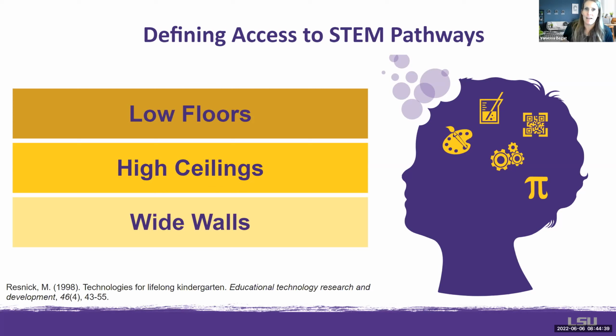But if you have that initial entry point too high, you lose some of the kids who can really benefit from it. High ceilings: we don't want the ceiling to be something that they can achieve really easily. We want there to really be no ceiling, honestly, right? So the sky is the limit. You'll see in a lot of our curriculum that there is significant differentiated learning. So we have a minimum, like we want all the kids to be able to do this, but here's 7 other ways that you can let the kids explore and go above and beyond.